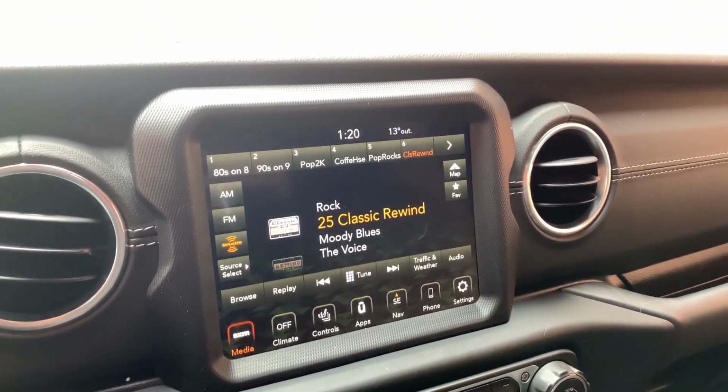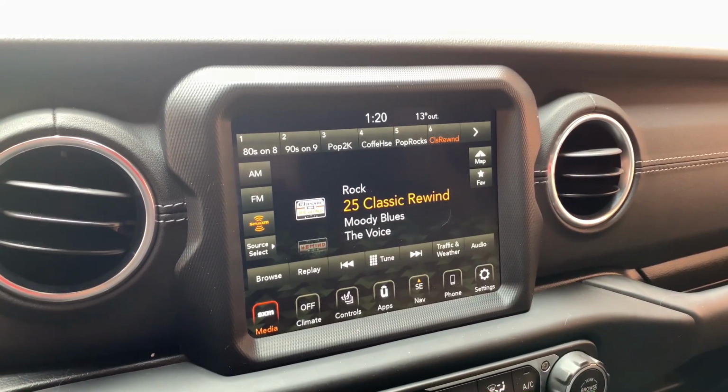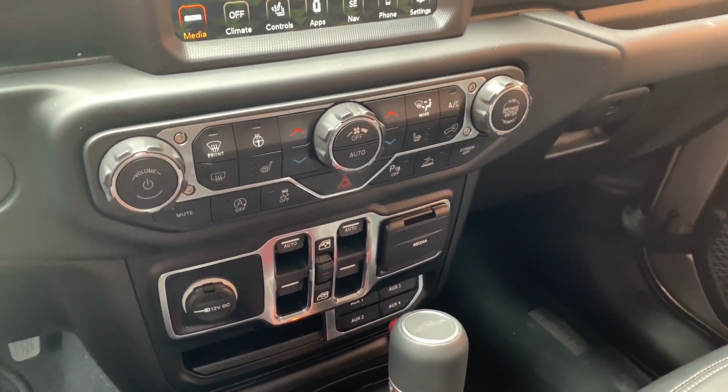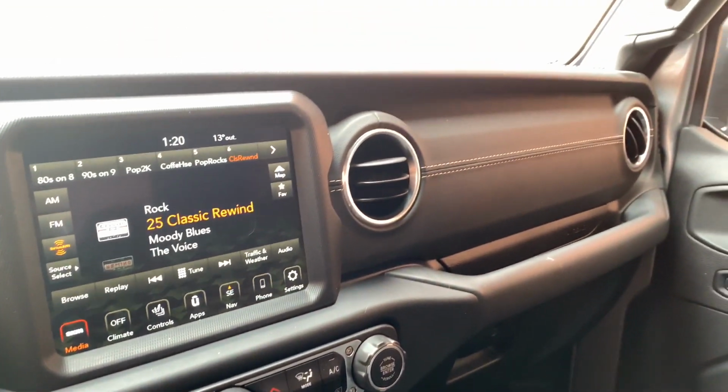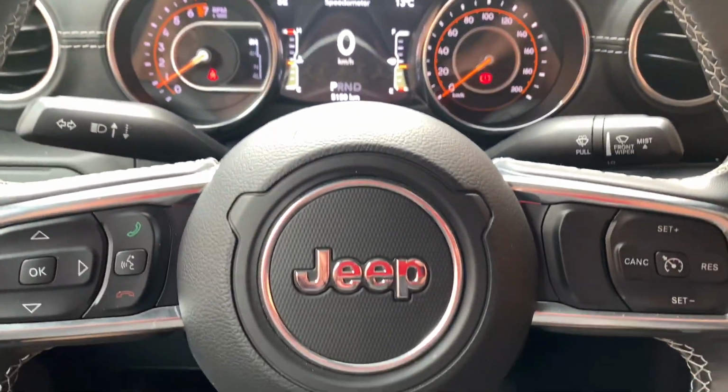I think they should just all come with 8.4s, or get rid of the 5s and at least give someone a 7-inch screen to start. My 2 cents on that. And everything else is the same as a Wrangler, which is a good touch, because why mess around with something that is clearly not broken.